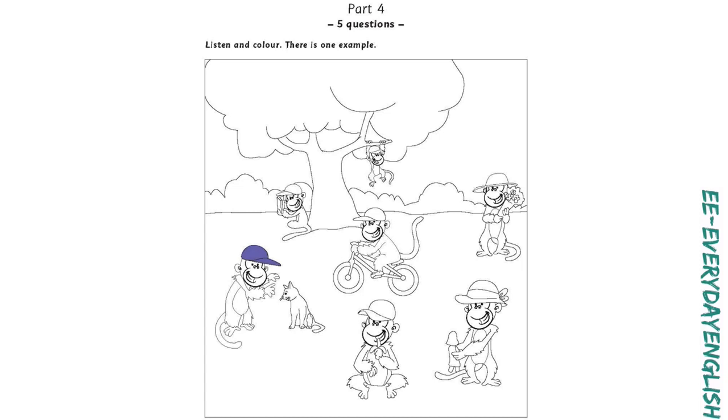What now? Can you see the monkey in the tree? Oh, yes, I can. It's got long arms. Color that monkey's hat red. Right. The monkey in the tree has got a red hat now.